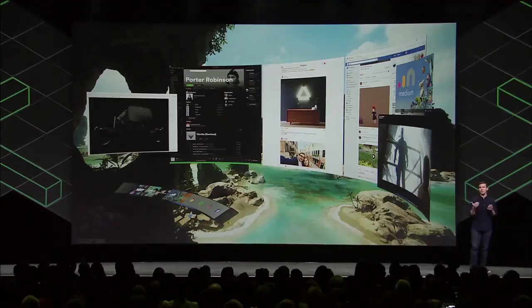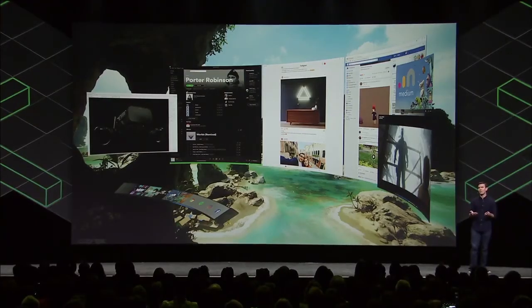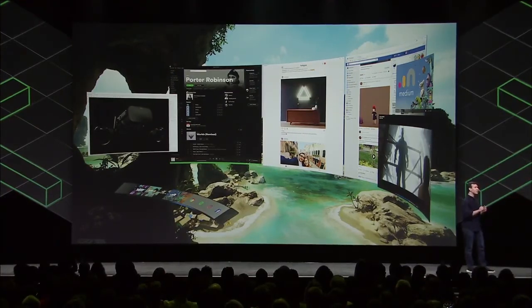You can check the latest news in a web browser, you could set the perfect playlist in Spotify, or even stay in touch with friends over Messenger. And as you can see, this is more than just a mirror of your physical monitor. Your workspace here is infinite. Every application can have its own virtual display, and they can be positioned anywhere at the right size and scale for VR.